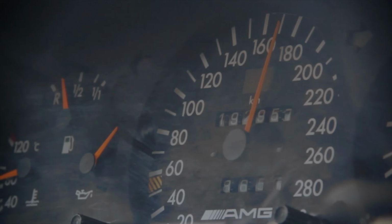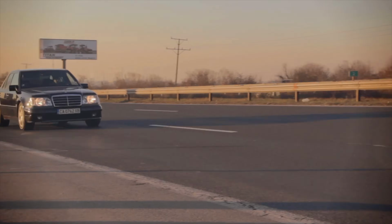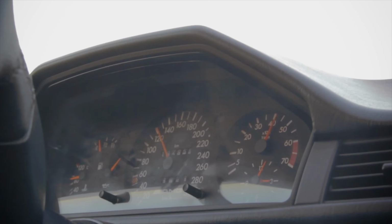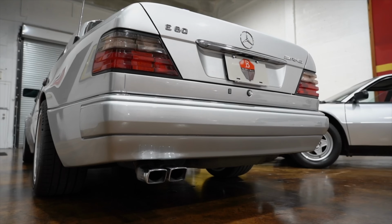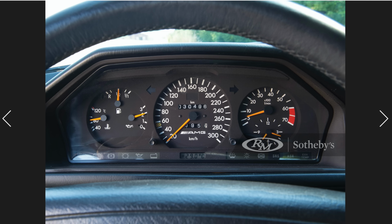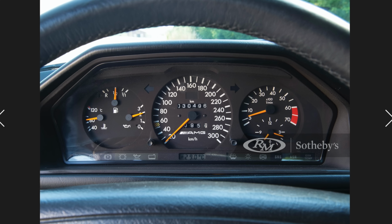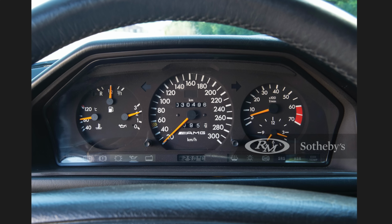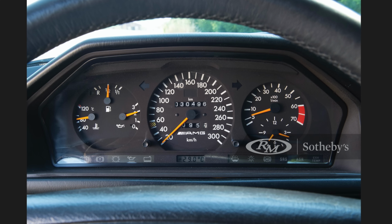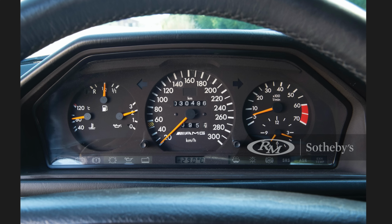0 to 60 times for the E60 dropped by about half a second compared to the standard E500. The transmission valve body was revised for firmer shifts. The suspension was upgraded with stiffer springs, shocks, and a thicker front stabilizer bar. A 300 km per hour gauge cluster was fitted to some E60s. However, now as part of it being an official Mercedes product, a 250 km per hour or 155 mile per hour electronic speed limiter was fitted to E60 AMGs.